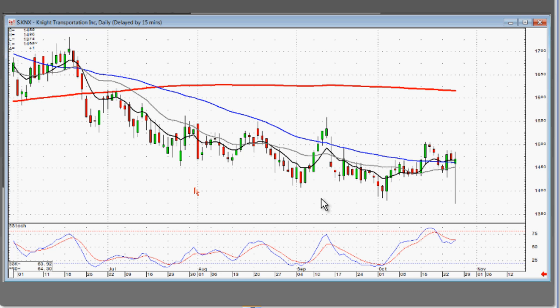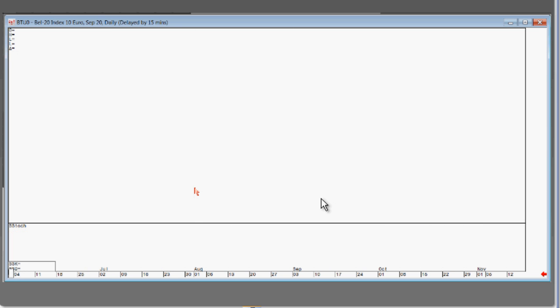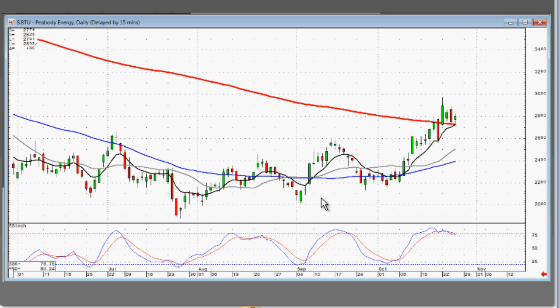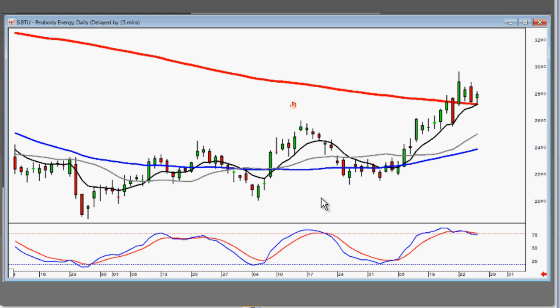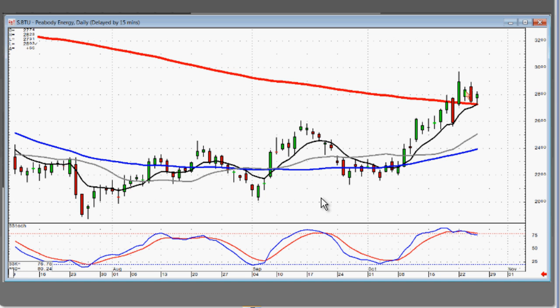BTU. BTU. Now we're going to make it bigger again. It came up through the 200 and notice how it's staying above the T-line and the 200. This one can still be bought on positive trading, which means your trend channel is still in progress. Let's see, we did LVS earlier.